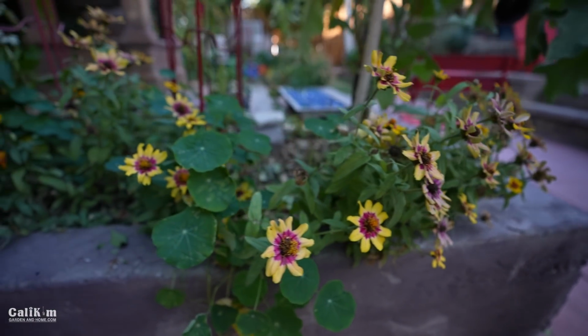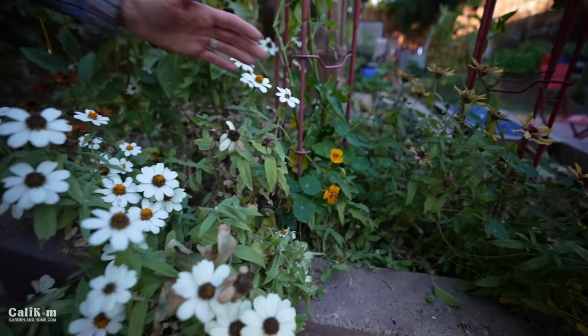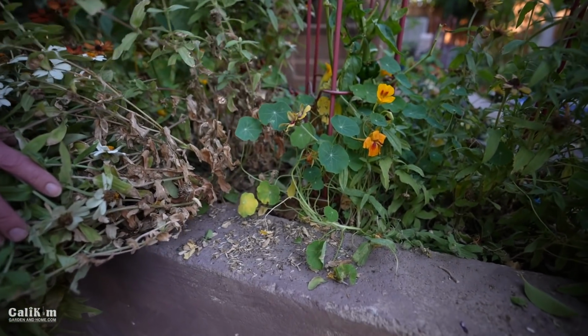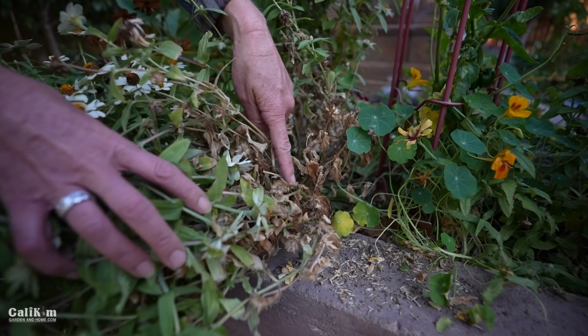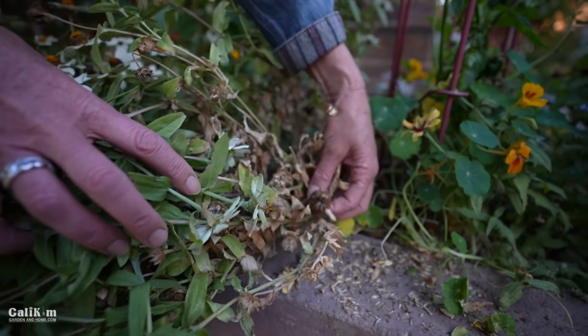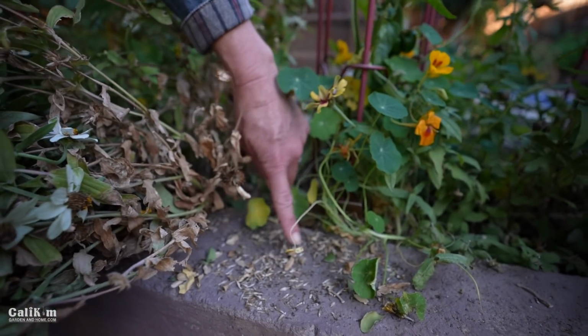Now these zinnias are definitely looking a mess. They are not liking the wind. They are not liking the weather at night that we've had. Just completely getting dried out here on the bottom branches. These are called white profusion zinnias. They're a really nice edging zinnia. But what I do when they get really dry like this is, you can see all the seeds that they're dropping here. These are all zinnia seeds.